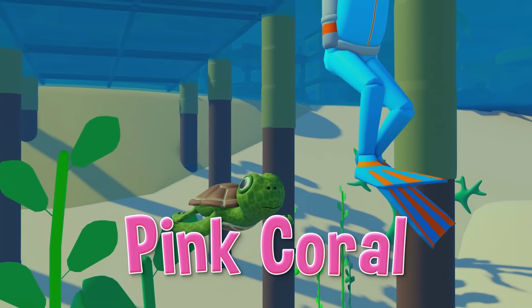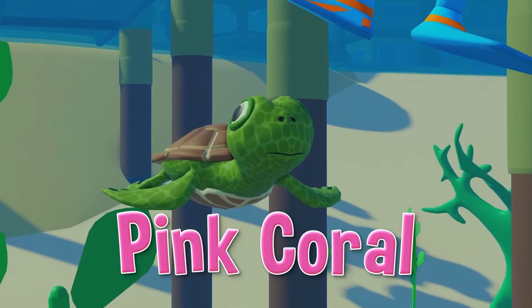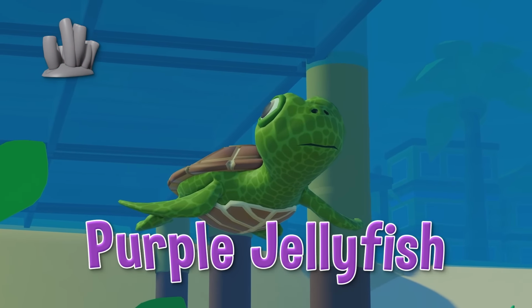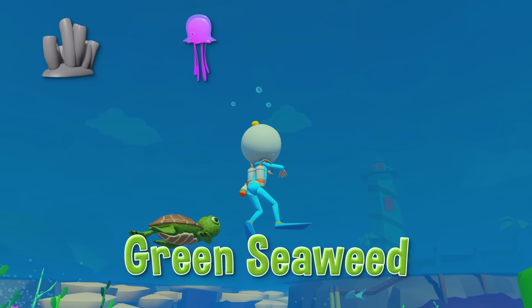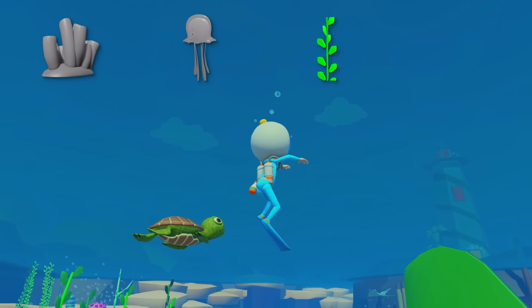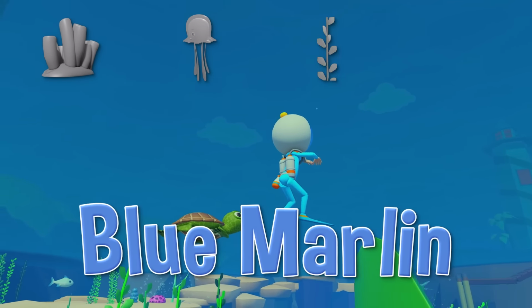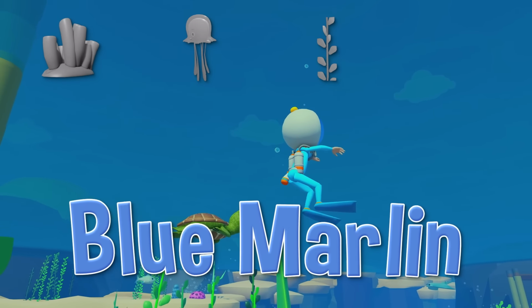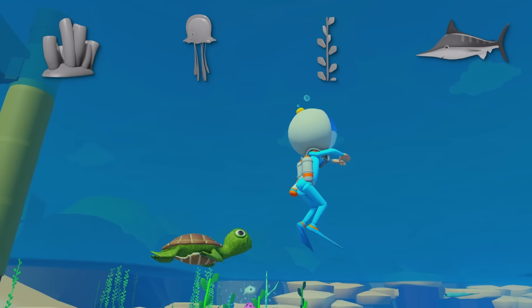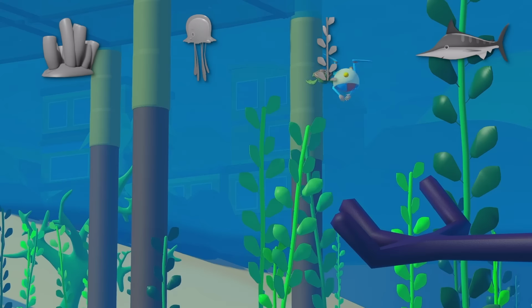First, we need pink coral. Whoa, Myrtle's gonna help. Then, we need to find a purple jellyfish. After that, we'll find some green seaweed. And finally, we need to look out for a blue marlin. Can you help us find all four of these things? Great! And Myrtle will help too. Okay, let's get to looking.